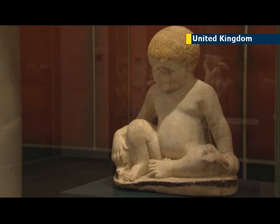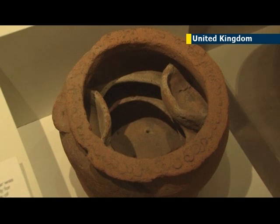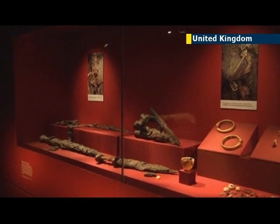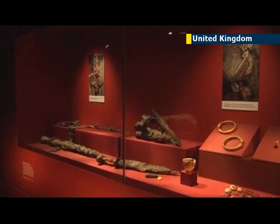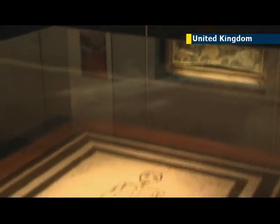79 AD. The thick layer of sediment preserved the communities exactly as they had been for nearly 1,700 years when they were discovered by archaeologists. When we look at Pompeii and Herculaneum, what we see are real people. Ordinary cities. They weren't Rome, they weren't Alexandria. That's why they're so important to us, because when they were buried, Pompeii and Herculaneum preserved for us what life was like in two ordinary cities.